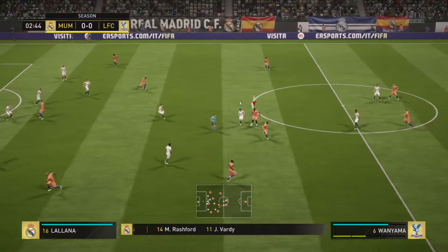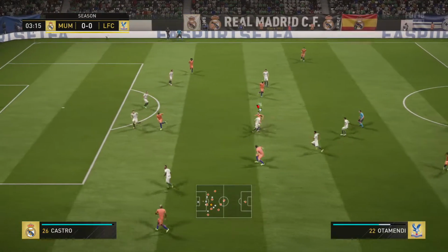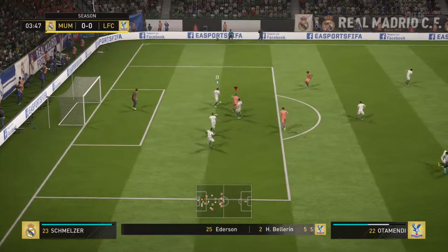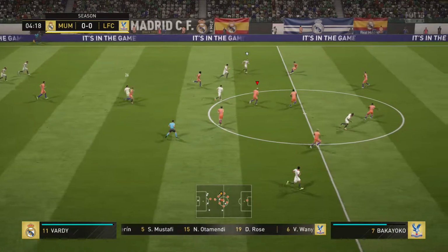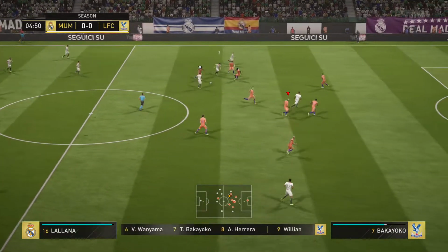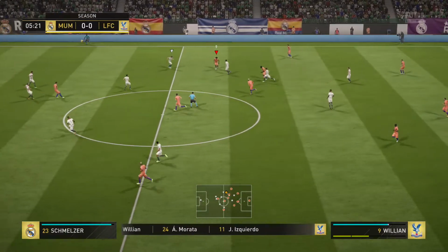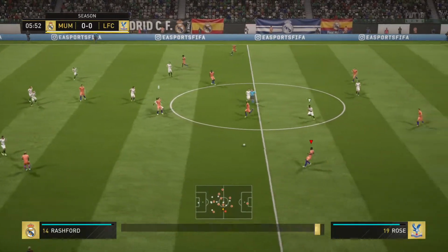Good work, really, to read the intention of the pass. He's coming forward with some danger. Julian Draxler. It's good work between these two. Adam Lallana. They tried to keep it, but they haven't been able to do that. And Herrera.